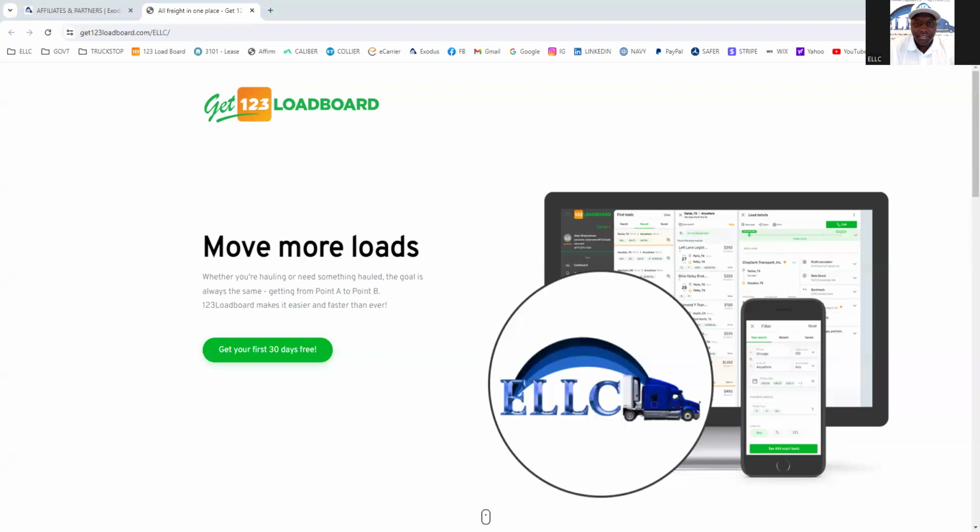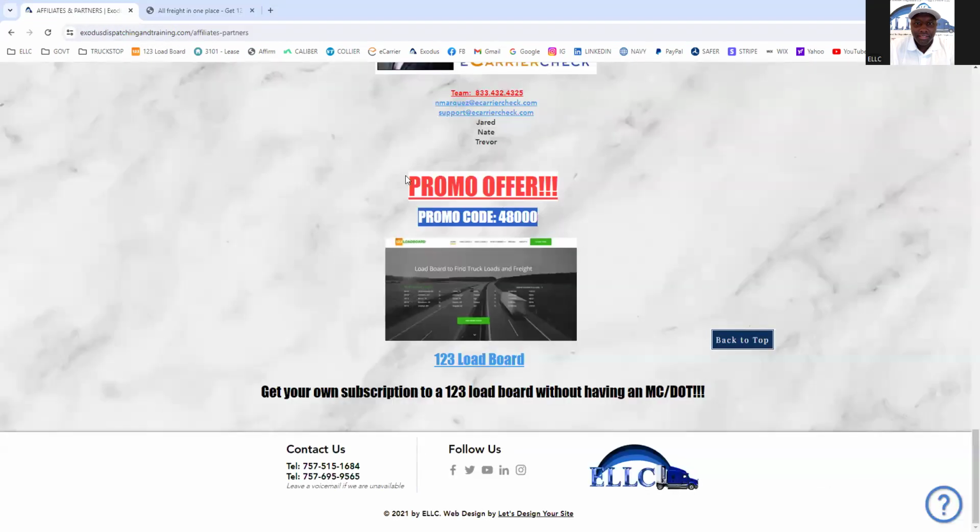So you click that, you sign into it. Now, what does it look like? What does 123 Load Board look like? Let's give an example of that. So let's go to 123 Load Board. This is the link where you click from our website. Make sure you make note of the promo code so that you can take advantage of that ability to have a load board without being required to have an MC and DOT.